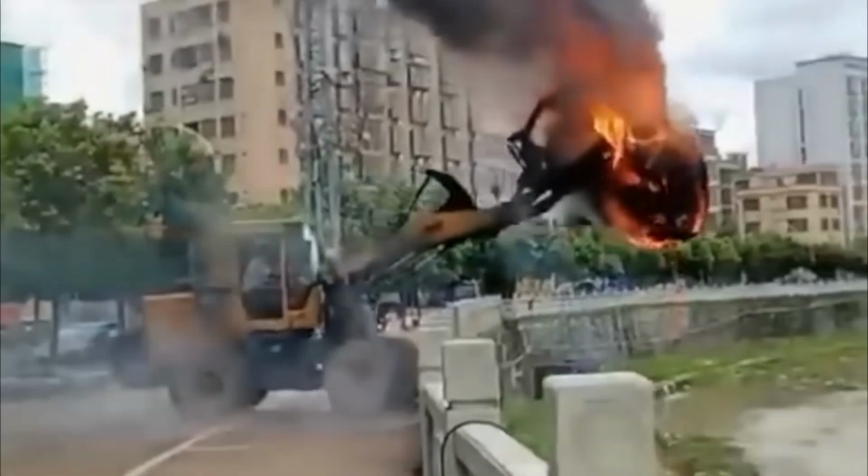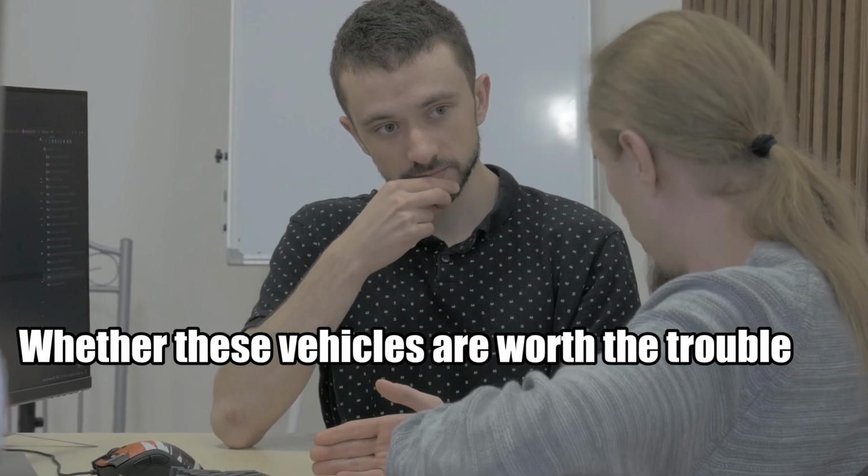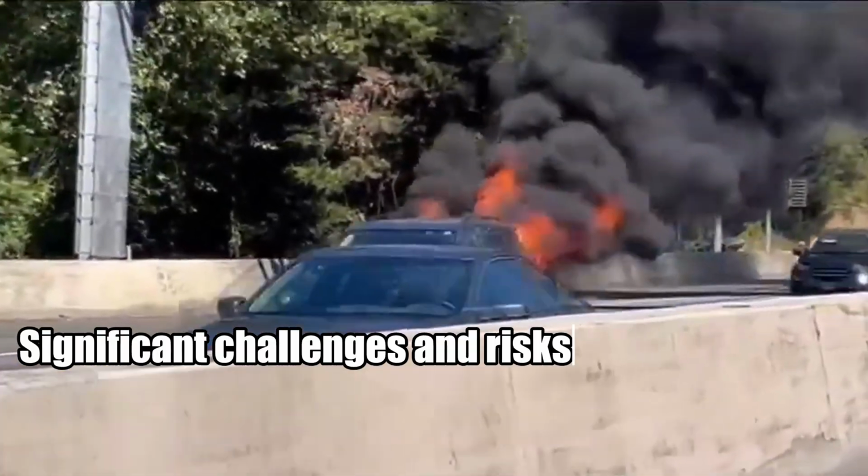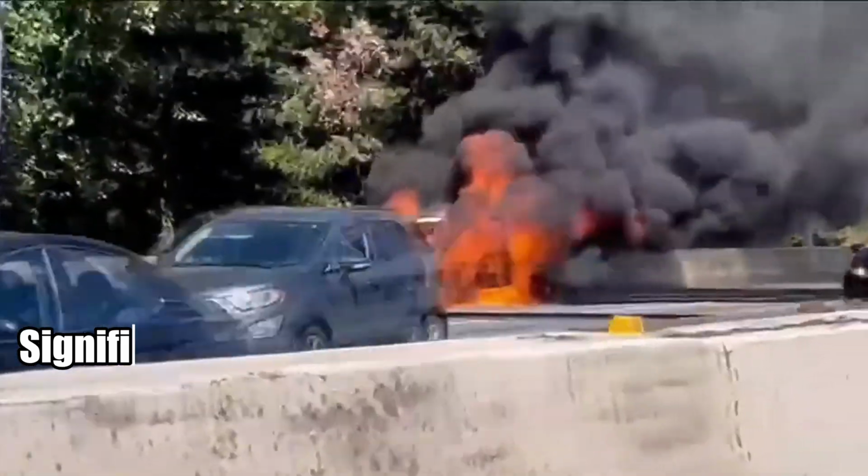Rather than retrofitting impractical solutions, we should question whether these vehicles are worth the trouble. The very consideration of dunking a car in water highlights the significant challenges and risks associated with EVs.